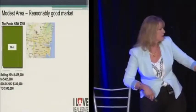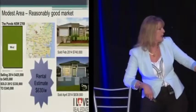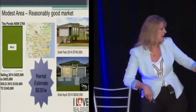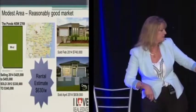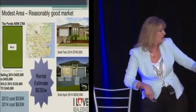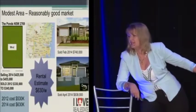What about in the ponds? Where were we with that one? We've got the rental there of $630 per week. So should we hold or should we sell? Sell? What if we did a dual lock instead of a single house?